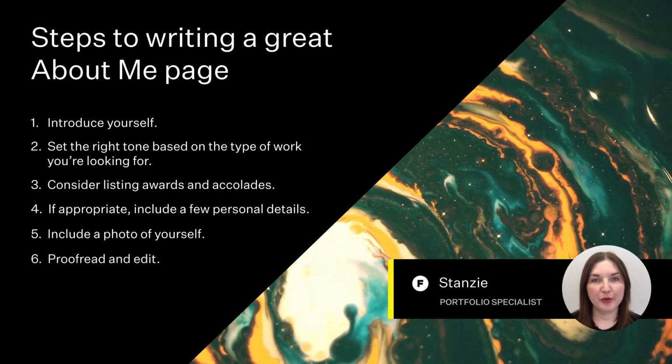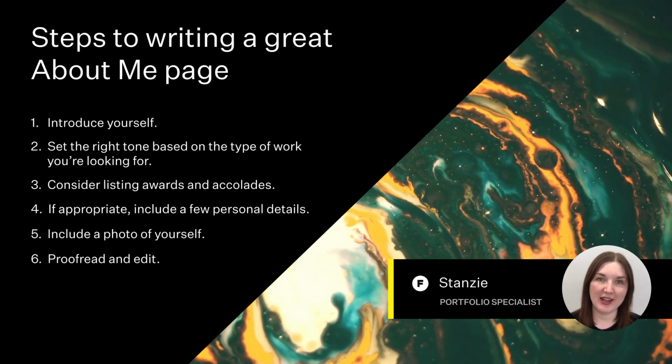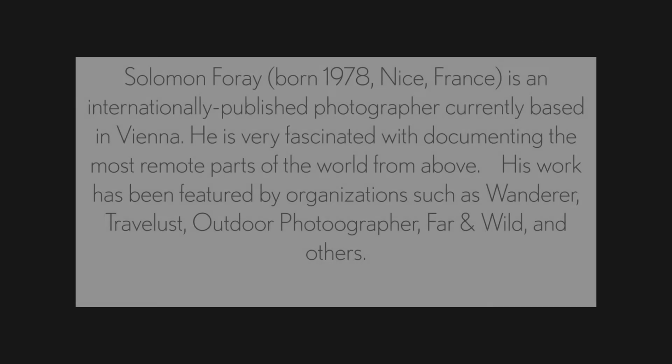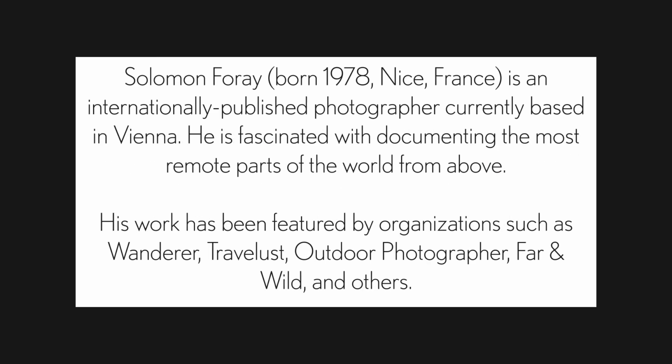6. Proofread and edit. It may sound obvious, but this is a crucial last step, because any typos, spelling mistakes, or grammatical errors will make your About Me page seem sloppy and unprofessional. Carefully proofread and edit your About Me page before you publish.